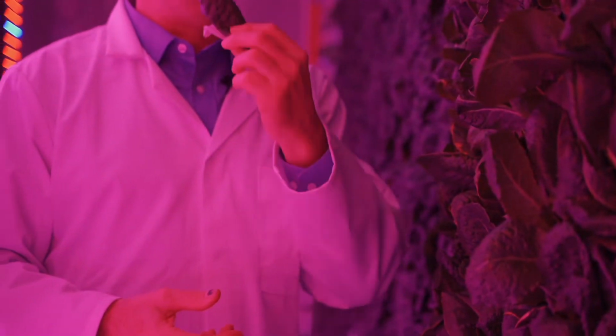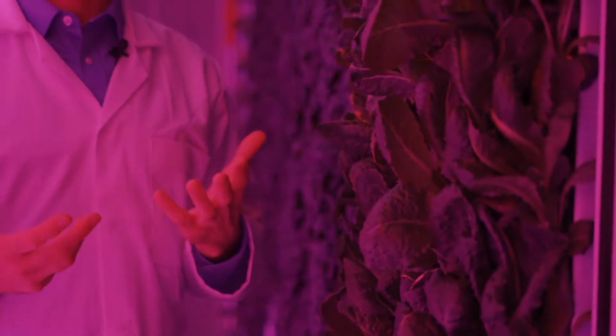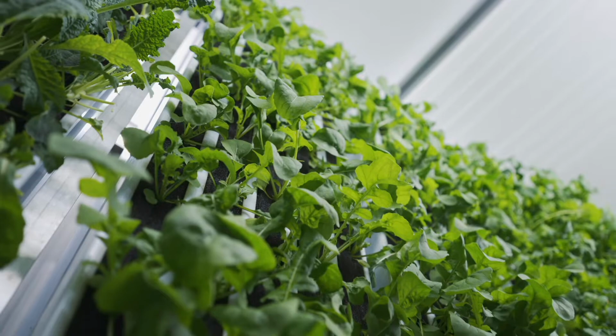Hi, my name's John and I'm the scientist at Crate to Plate. We grow a wide variety of lettuces like romaine and butterheads. We can take it right off the shelf and eat it. It's delicious because it's clean, healthy, and nutritious food. Leafy greens like kale and rocket. Herbs like basil, parsley, and coriander, just to name a few.